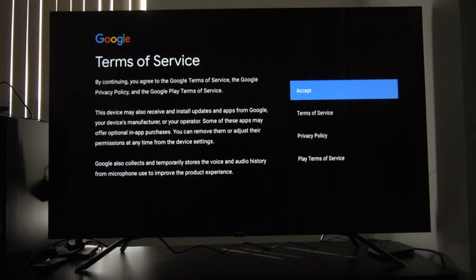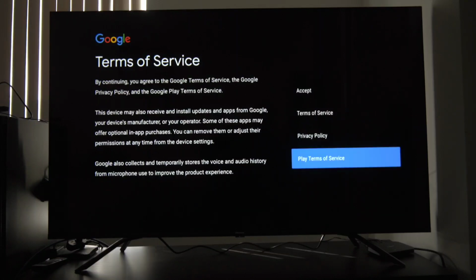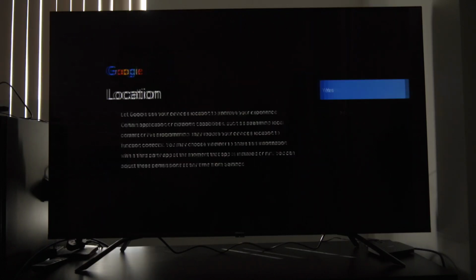This is on Sony TVs and any other TV that has a forced Google terms of service. I don't like this. This crap needs to go. You should have the ability to say, you know what? No, I'll use it offline, and go down to the bottom and hit skip. But they're assuming everything is online all the time, and as a result, now you're going to be forced into some bullshit. So, not a fan of this. This needs to go away.